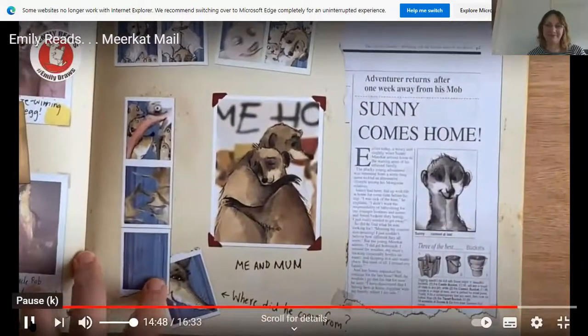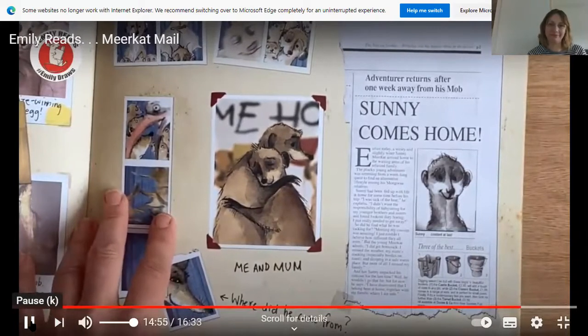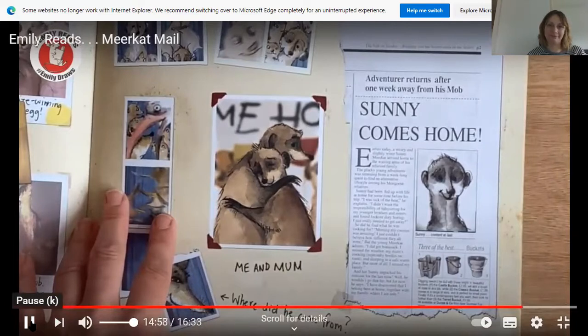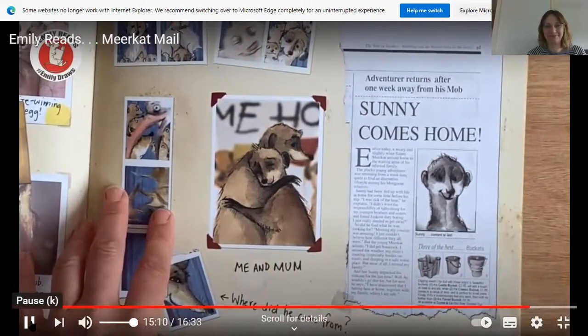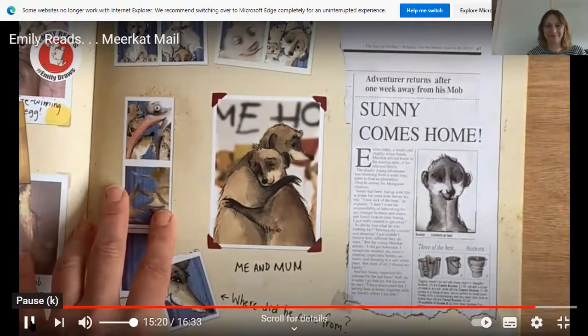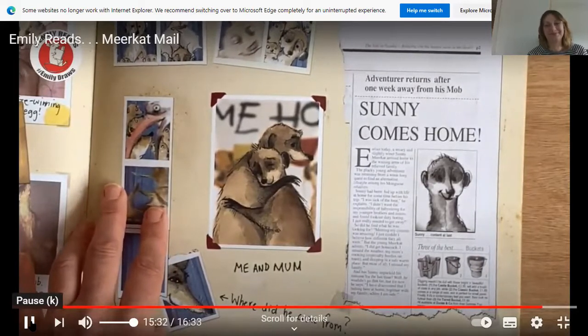It says, adventurer returns after one week away from his mob. Sunny comes home. Earlier today, a weary and slightly wiser Sunny Meerkat arrived home to the waiting arms of his relieved family. The plucky young adventurer was returning from a week-long quest to find an alternative lifestyle among his mongoose relatives. Sunny had been fed up with life at home for some time before his trip. I was sick of the heat, he explains. I didn't want the responsibility of babysitting for my younger brothers and sisters, and I found lookout duty boring. I just really needed to get away.